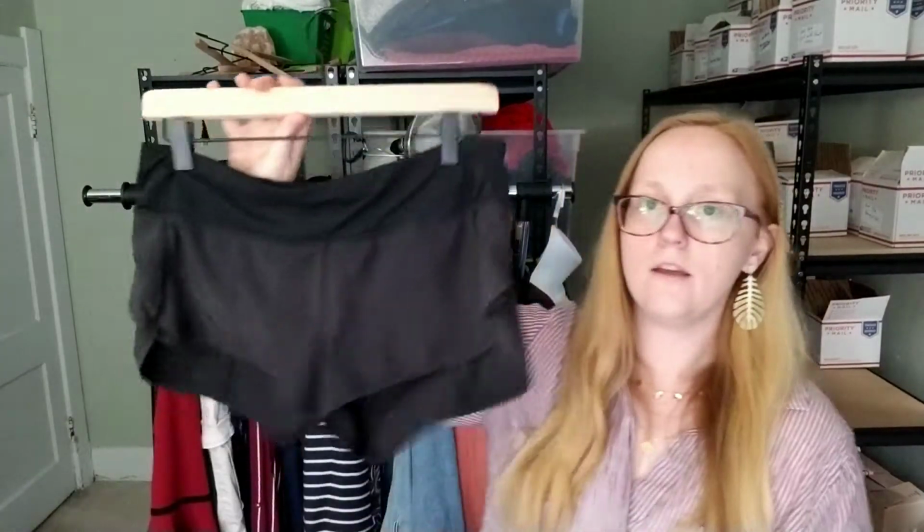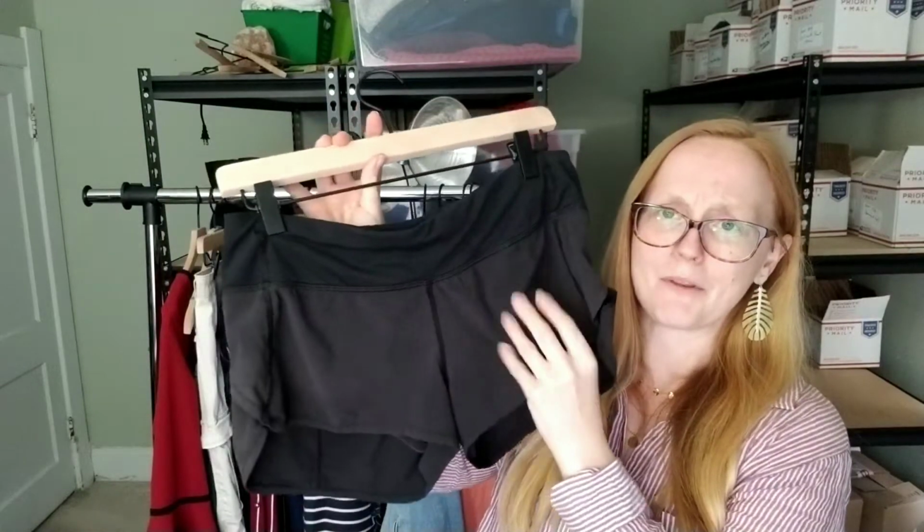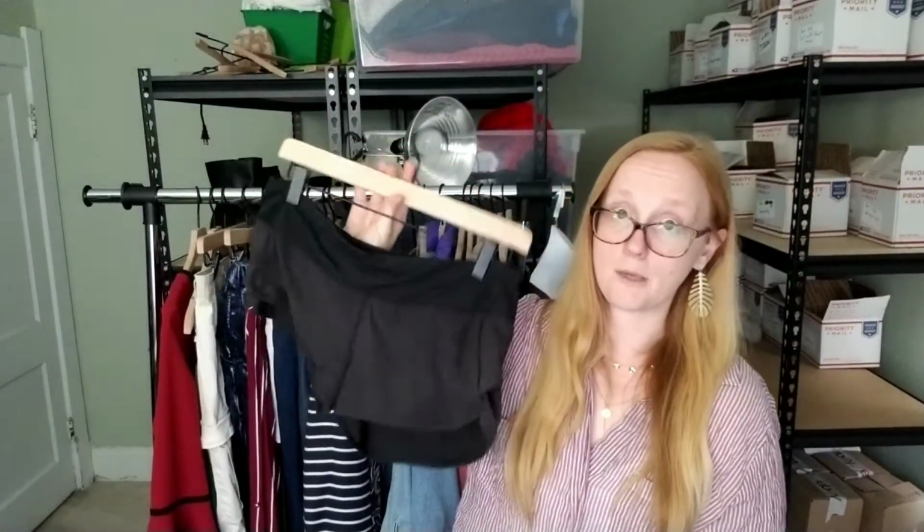Next, if you are familiar with this brand, you know what this is. These are Lululemon shorts. They are black, and they're showing up like brown on camera, but they're a little bit faded. The logo is quite faded as well. The only reason I knew what these were was because I recognized the style. I'm not even finding the logo. Oh, here it is, see? So these have been loved, but they'll still sell for something. So I pick up Lululemon as long as it's usable at the bins.